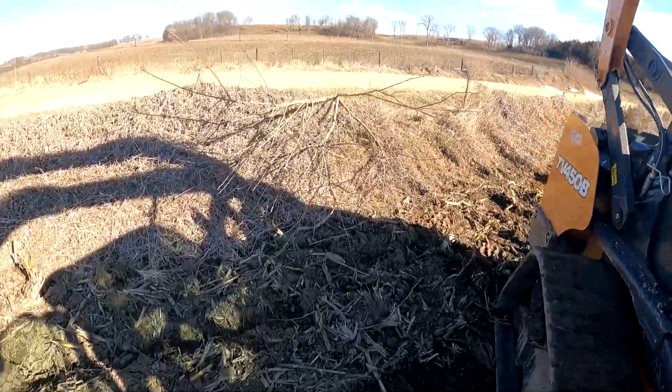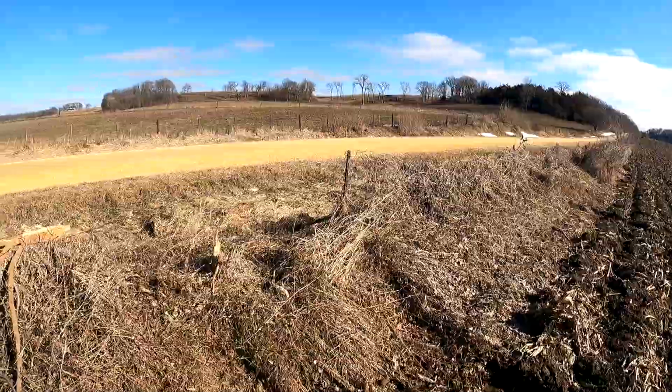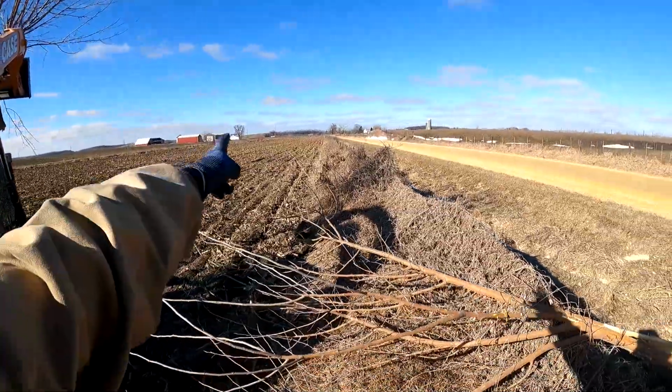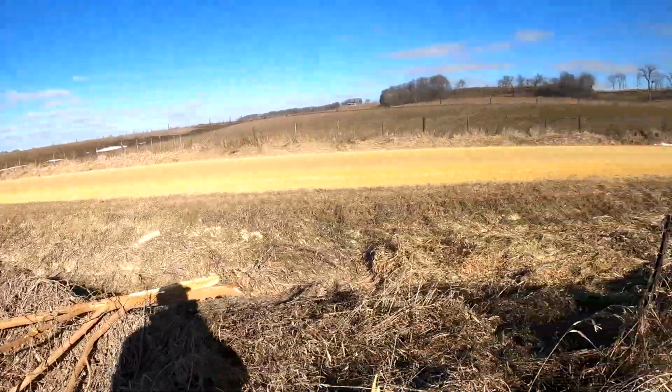So this is what I'm doing, I'm pulling trees out by the roots as best I can. Some of these trees are too big. I can't actually get the whole root out, but I can get most of it out. Just gonna clear this fence line, that way I can go through and spray all the way up to the fence. Don't have to worry about my boom hitting anything.